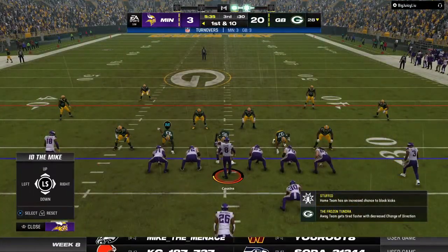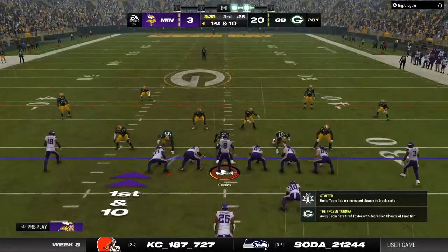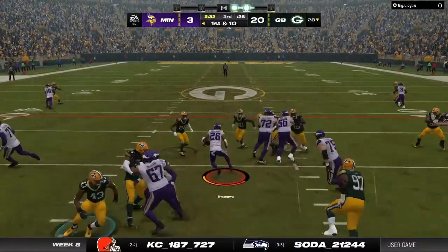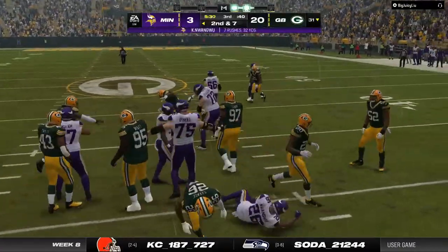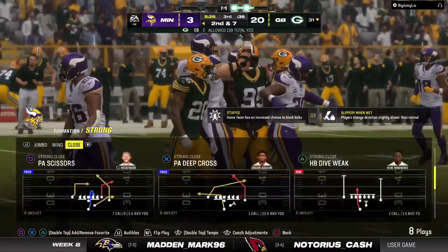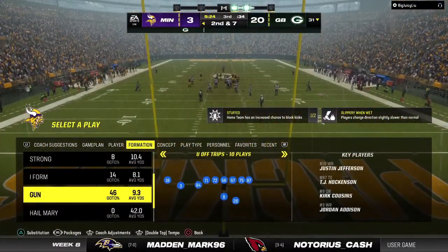Here are the Vikings now to start their next drive. And they just got a little help from their defense forcing the turnover. Now can they make that pay off in points? They need to, partner. They're down on the scoreboard. Need to take advantage of those opportunities, and this is a good one right in front of them.